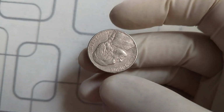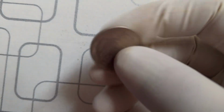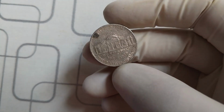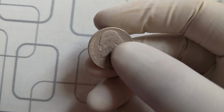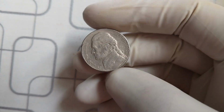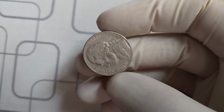Over the years, countless Jefferson nickels have been minted, but only a select few have become truly rare and highly sought after by collectors. The 2002 mint-marked Jefferson nickel is one of those rare treasures that stands out, not only because of its age or design, but because of a very specific rarity that makes it almost legendary in coin collecting circles. So what exactly makes the 2002 mint-marked Jefferson nickel so special?